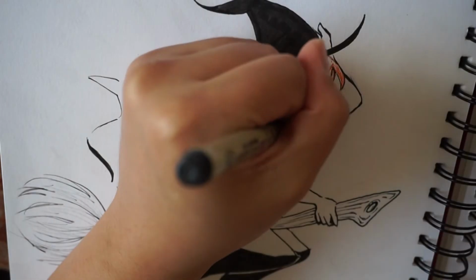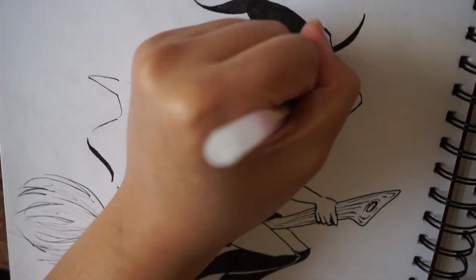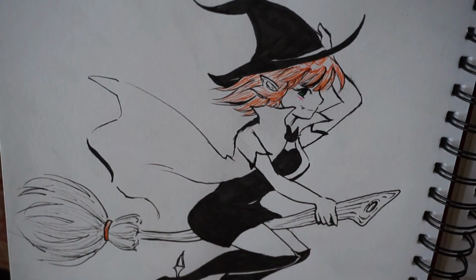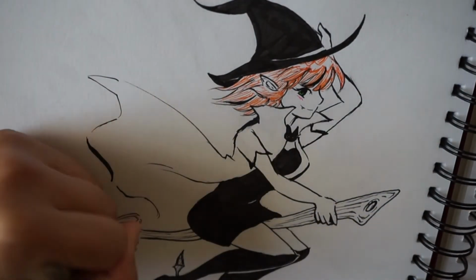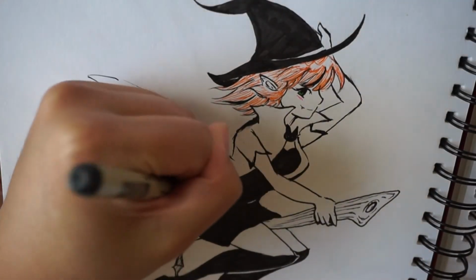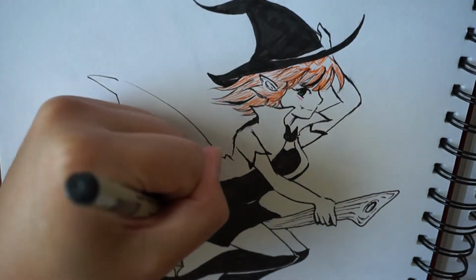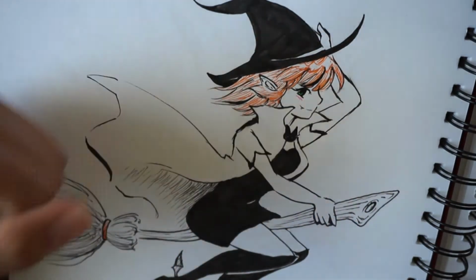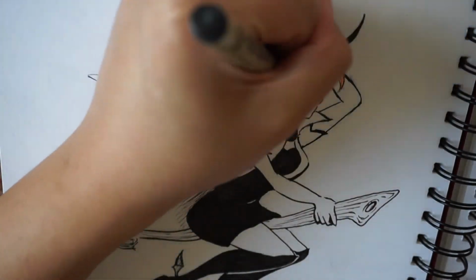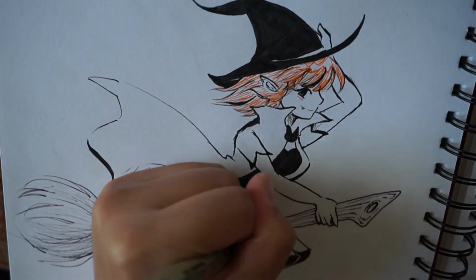And I'm just giving her some orange hair, because black and orange are thematic colors for Halloween. And instead of using cross-hatching, I just use stripes. I don't know what you call that type of shading technique to add to the swift effect, because I think if I cross-hatched it would kind of blunt the swift look. I don't know if I'm just making that up or if you understand, but if you understand, just comment down below.